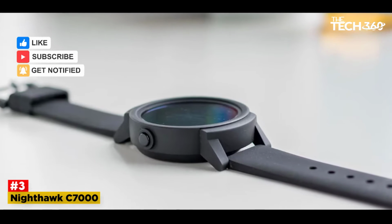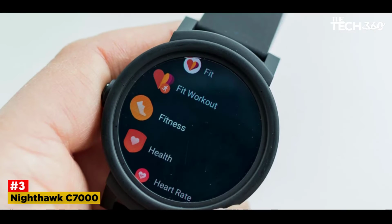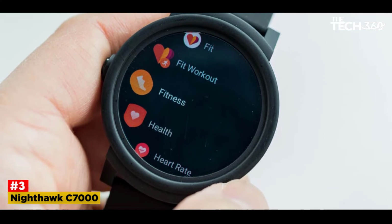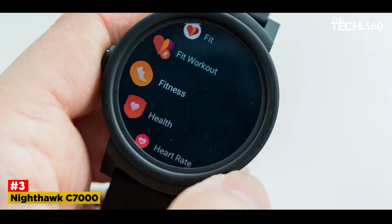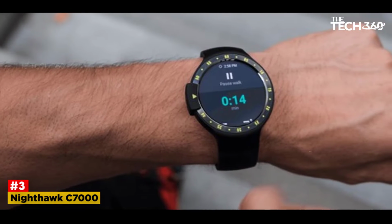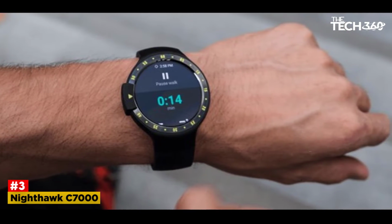You'll get around 2 days of battery life from the watch, there's GPS built in, and swim tracking as well if you like to take your devices into the pool for a dip. One of the biggest frustrations is the lack of NFC, which means you can't use Google Pay on the watch, but you do get all of the rest of the benefits of Wear OS here. That's something nothing else on this list offers.